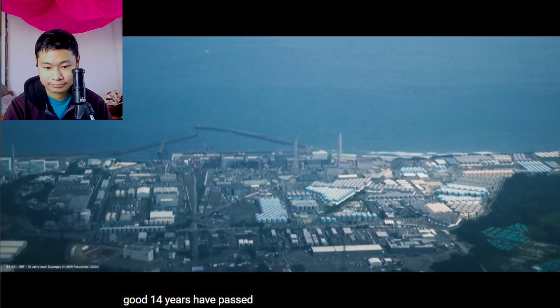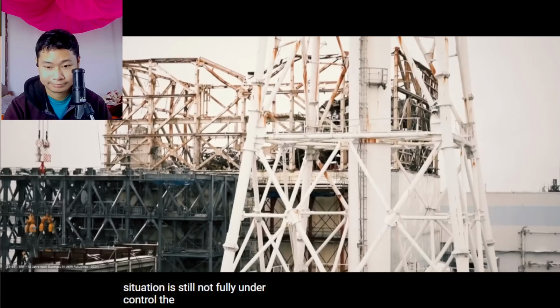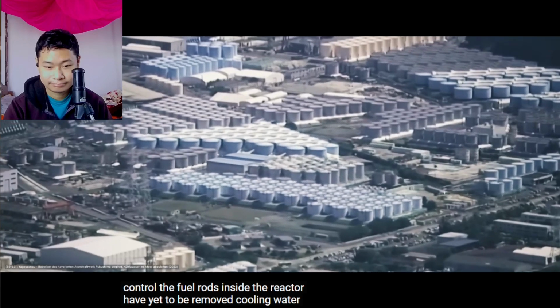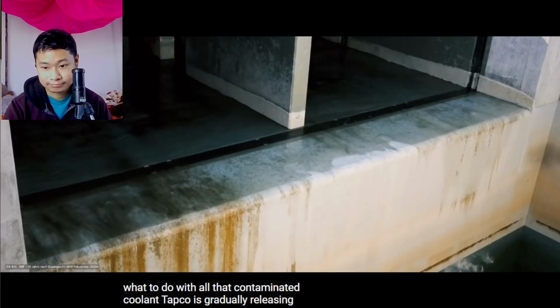14 years have passed since the Fukushima nuclear accident, and the situation is still not fully under control. The fuel rods inside the reactor have yet to be removed. Cooling water continues to leak. And since nobody knows what to do with all that contaminated coolant, TEPCO is gradually releasing it back into the ocean.